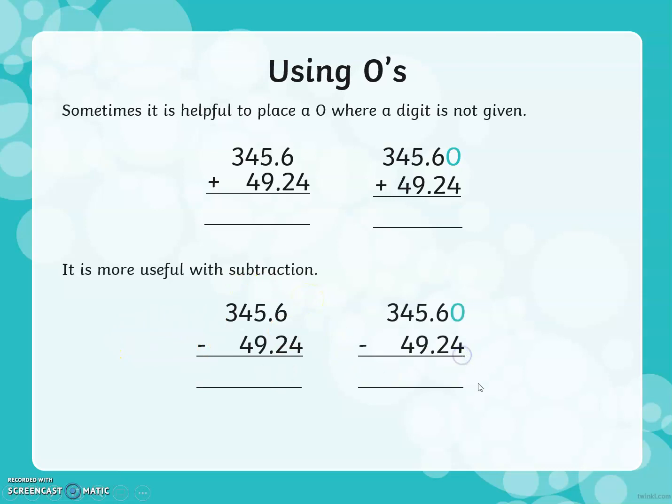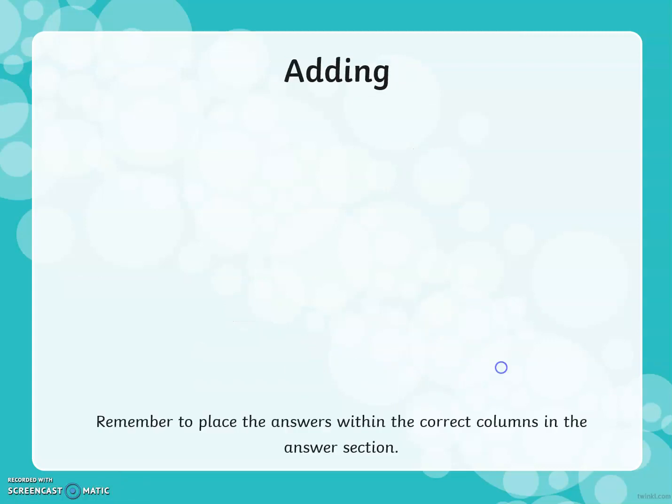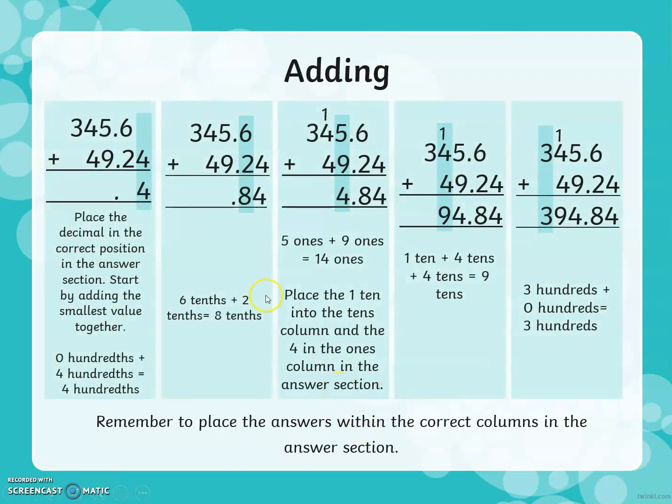Here we have again the same numbers, but we're taking away this time. And again, you can see the zero is placed in there correctly. So with adding, remember to place the answers within the correct columns in the answer section. So let's work through this one together.